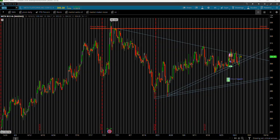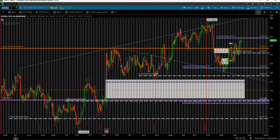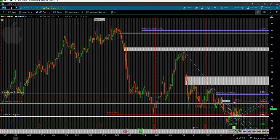Quick rundown of them. Meta looks ready to break out of the wedge. Telecommunications is doing very well right now. Google, very strong. Could be up in the 140s in the not so distant future. Looks like it's going from wedge low all the way to wedge high potentially. Apple and Microsoft were showing relative weakness. These are the ones you'd be looking to squeeze hard if we decide to take off higher here. We are back above critical support for 2023. It's like a magnet back at the 175 if we don't see sell side action for Apple.